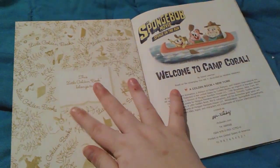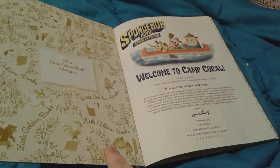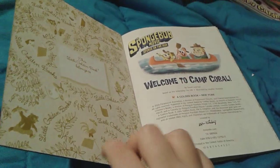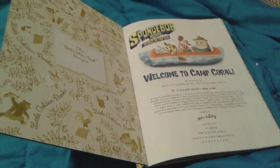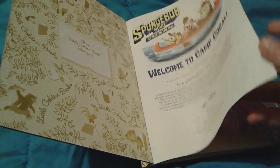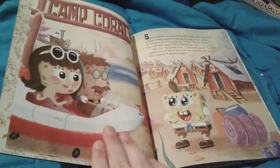I might need to write my name over here later or something. As you can see, there's Mrs. Puff and Patrick and SpongeBob in a canoe. SpongeBob and Patrick are rowing the canoe or something. This book is illustrated by Heather Martinez, which I think is really cool.